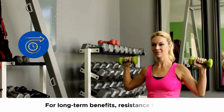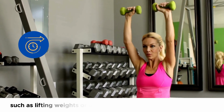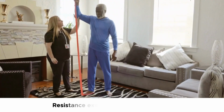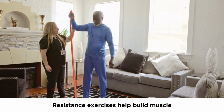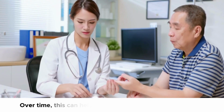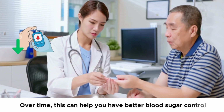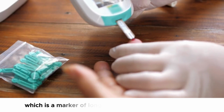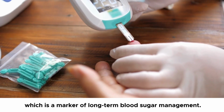For long-term benefits, resistance training, such as lifting weights or using resistance bands, can be effective. Resistance exercises help build muscle and make your body more efficient at using insulin. Over time, this can help you have better blood sugar control and a reduction in A1C levels, which is a marker of long-term blood sugar management.